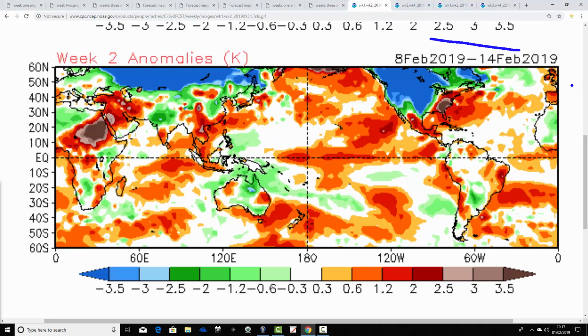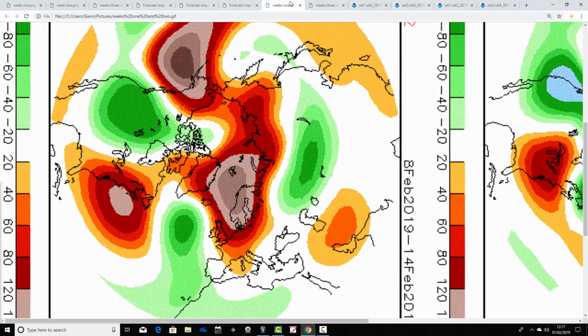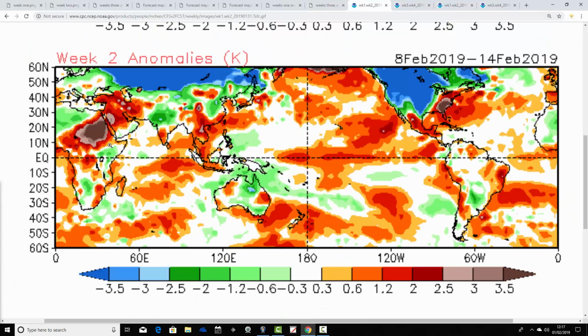This is the 8th to the 14th of February. Above average temperature anomaly there. But again, bear in mind, let's go back to that week 2 500 millibar height anomaly. Bear in mind, it'll take a very slight adjustment to turn those southeasterlies to easterlies, and then week 2 will be a lot colder.